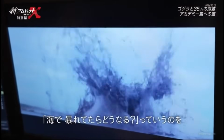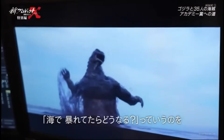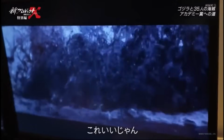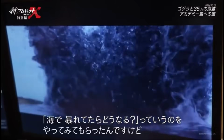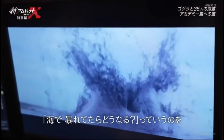I believe it features an earlier unfinished version of the Godzilla Minus One model. The face and the neck look a little different to me. He looks a little different overall, but they called this the spoiled brat shot as Godzilla slaps the water like a spoiled brat. I think this was to get the motion of Godzilla down as well as to get the water simulations worked on, and it actually looks fantastic.